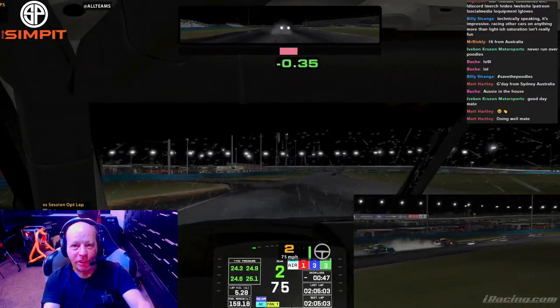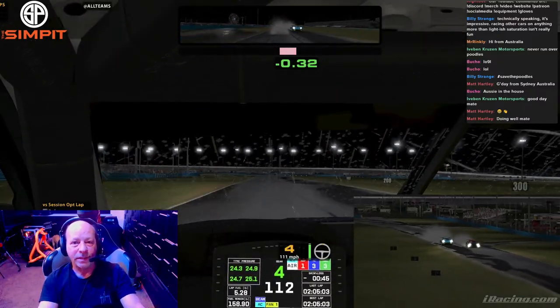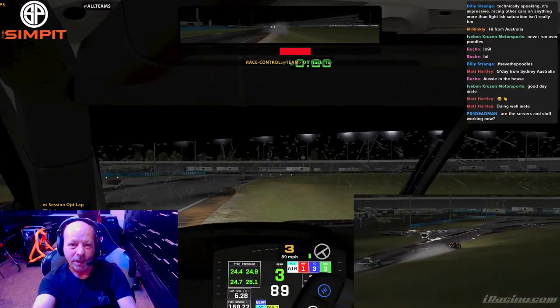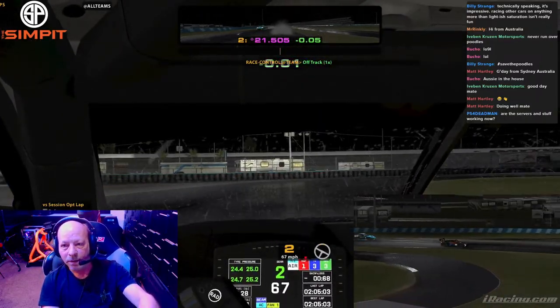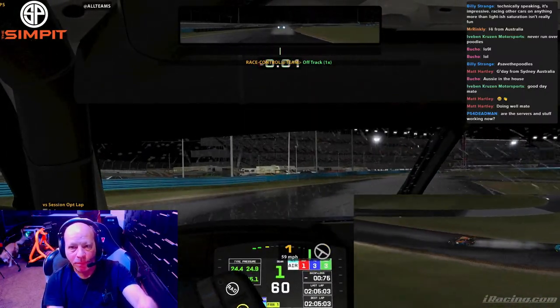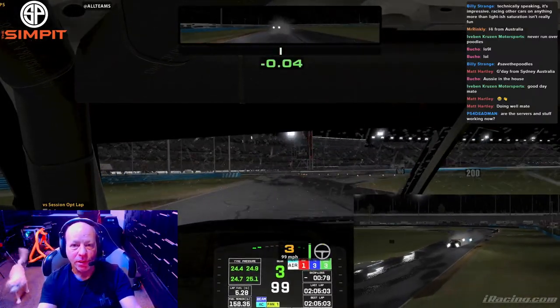The Senna trick. If you're really good at throttle roll on, that's great. But if you're not, you can try doing a bunch of mini blips to get up to speed. Whoa. Same thing. Now we're too slow. All right, let's try to pick up the pace a little bit. I've been really protective and conservative.